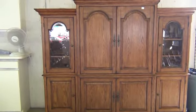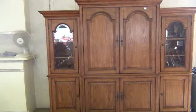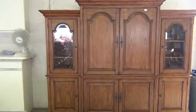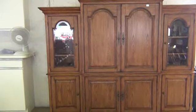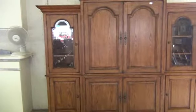This is a nice solid wood wall unit that will be coming in for Wednesday's auction. It's, I want to say, a Bernhardt. I'm thinking it's a Bernhardt piece. It's a very nice unit regardless of whether it's a name brand or not. Who only really knows but the people who own it.